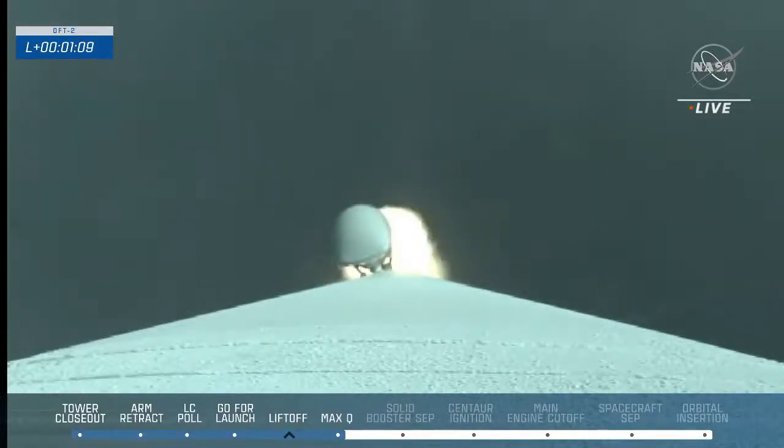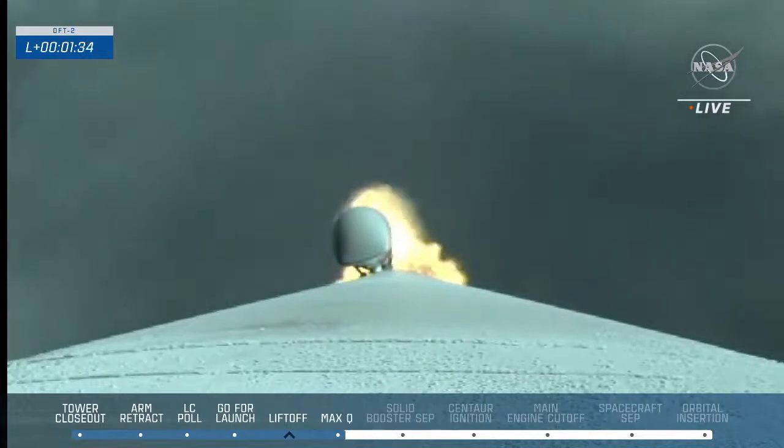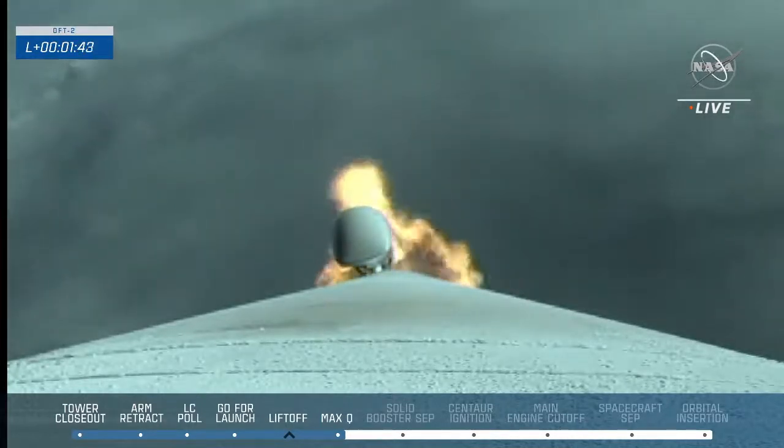Mach 1, Atlas 5 and Starliner are now supersonic. Vehicle now throttling up. Up next, in about 20 seconds, Starliner's two solid rocket boosters will run out of fuel and burn out. And we have burnout on both SRBs. Good crew module forward link connection. Atlas is throttling back up to full thrust.